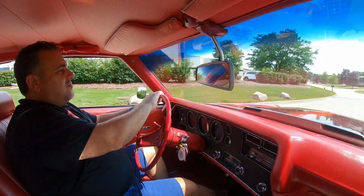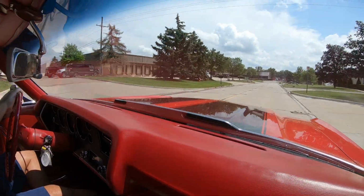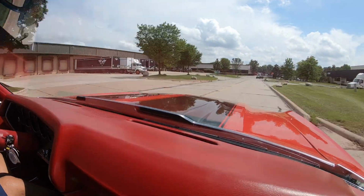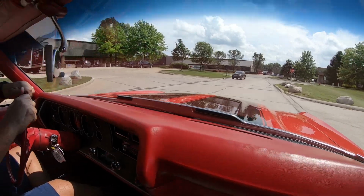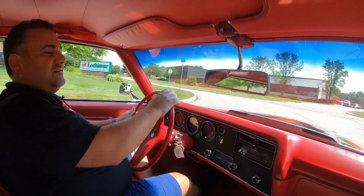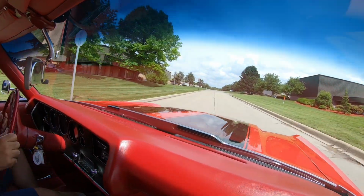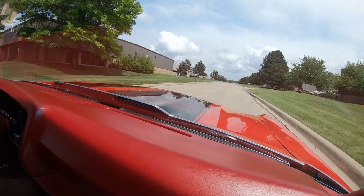Runs and drives down the road straight. 396 motor. It's got very good pep to it. Automatic trans. Just a well done car. Even the clockwork's in this. Not very often do you see the clockwork. Even in the 70s they didn't work when they rolled off the factory floor.